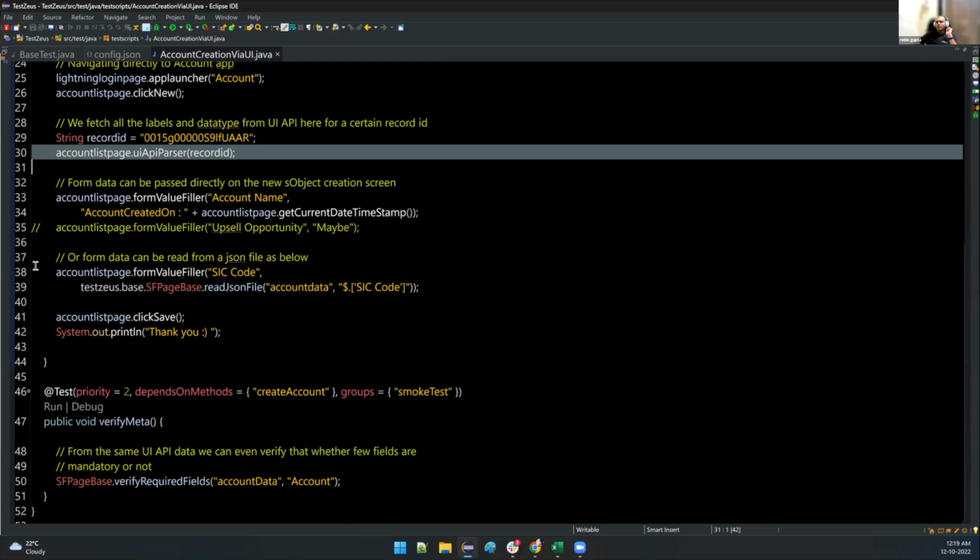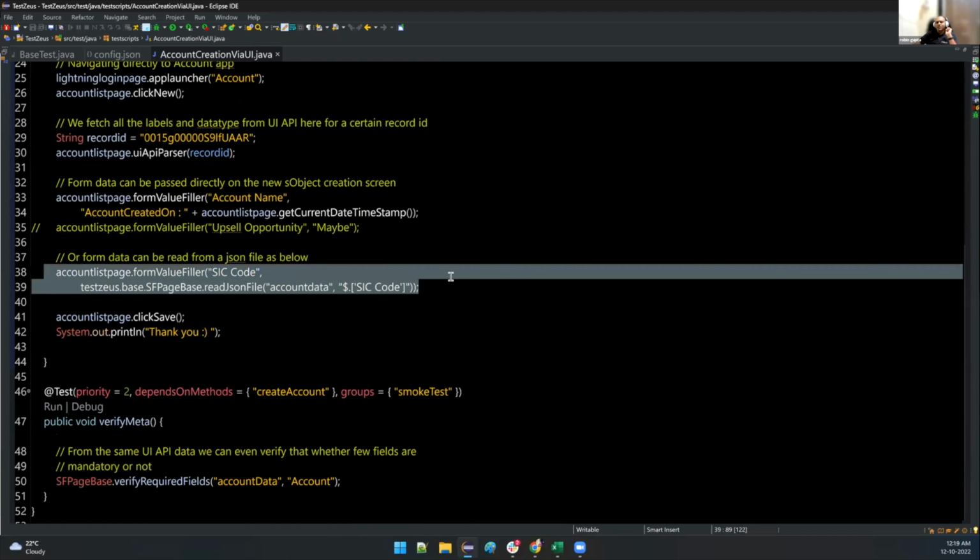If we look very closely, let's look at line number 38. It says account list page dot form value filler. This actually hints at the page object design pattern. So we are utilizing that for designing some of the pages that we have on Salesforce. And the form value filler is the method which actually utilizes the responses from the SF UI API, or Salesforce's UI API, and fills in the values.